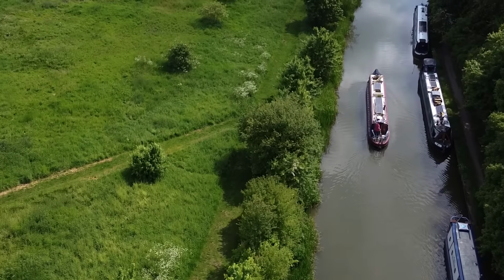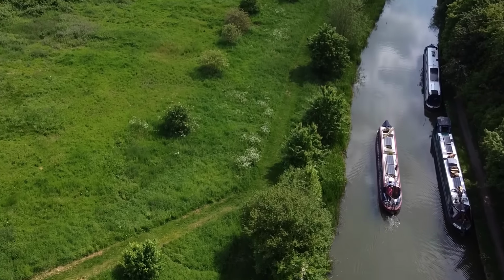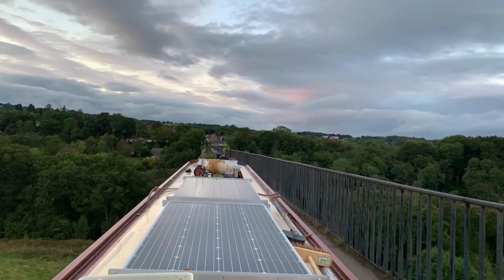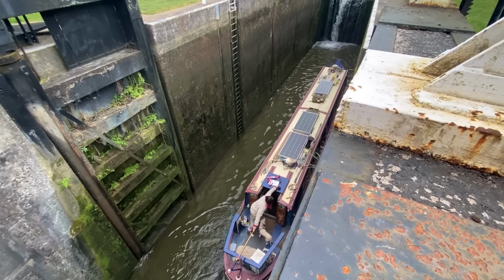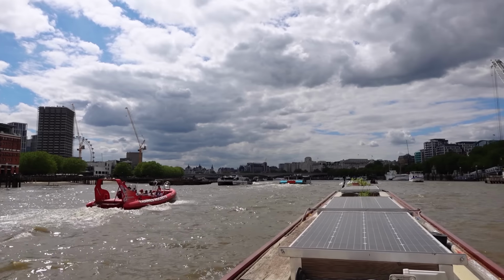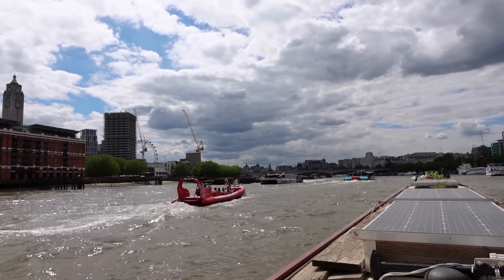We've conquered some pretty big challenges while travelling the UK on our narrowboat. We've completed the Pontcysyllte Aqueduct, Heartbreak Hill, the Caen Hill Flight, Bath's 19 and a half foot deep lock, and the Tidal Thames, just to name a few.